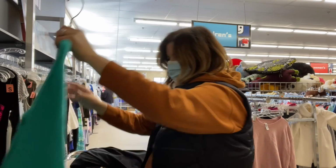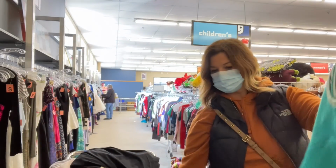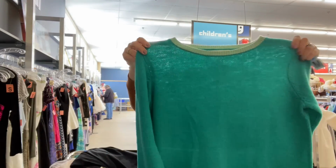What do you guys think? Would you have picked up this sweater? The color is not a sweater that I tend to gravitate towards.